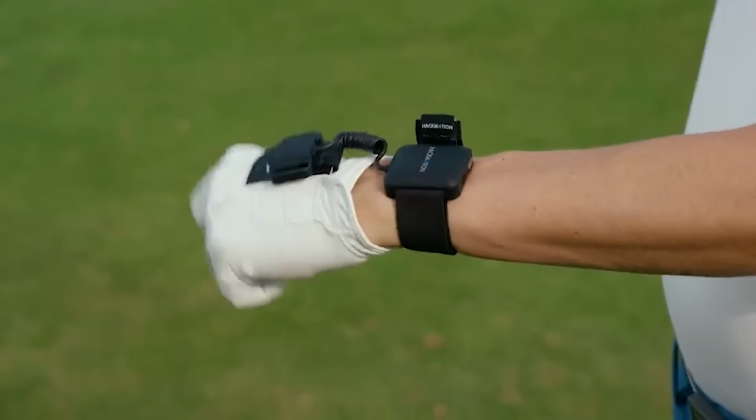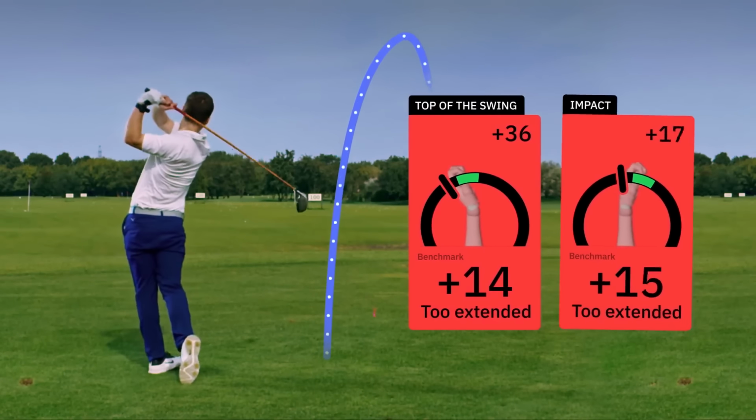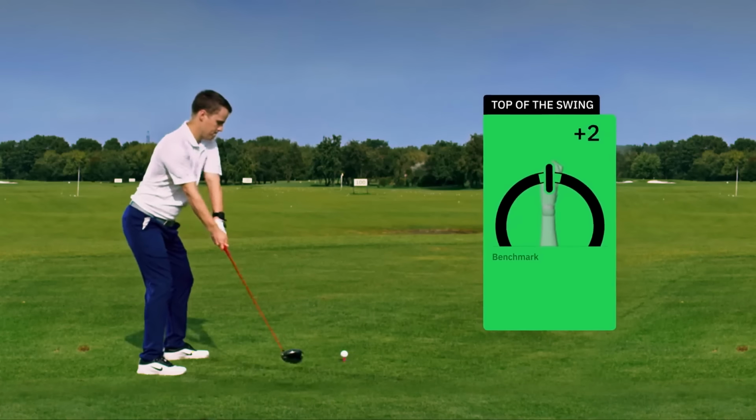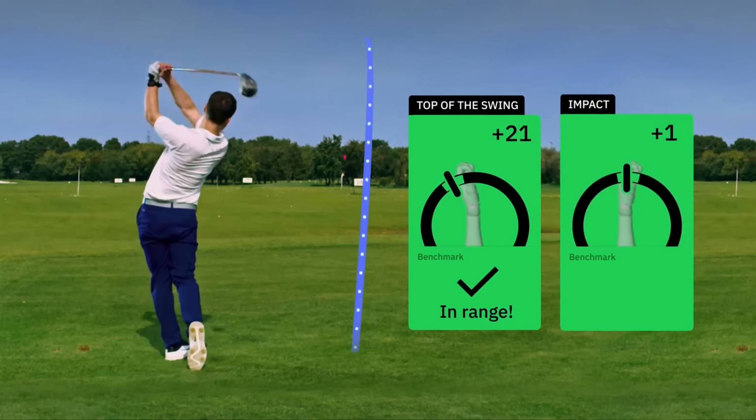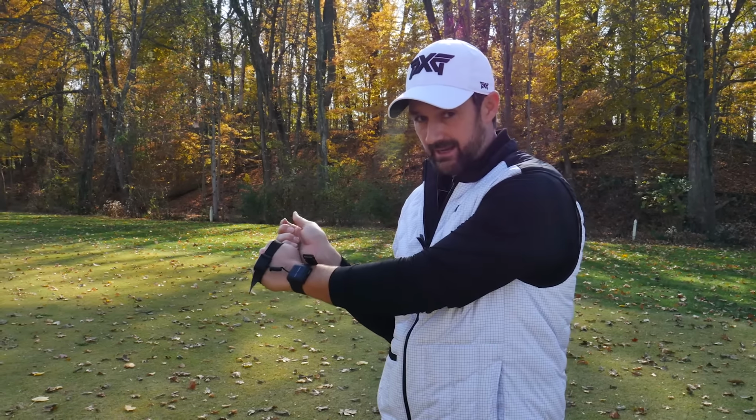And that's the beauty of this device. It's so simple to use, but it gives you that instant feedback that you can start calibrating yourself with. So you're not guessing as much. You'll know what numbers work for you. You'll see that you can increase your lag without having to force it and get the results you want.